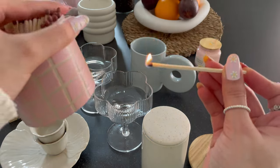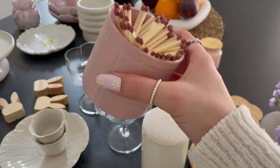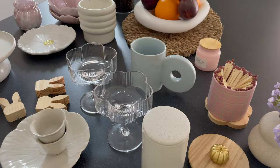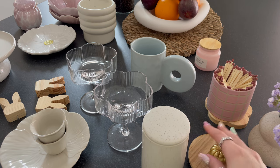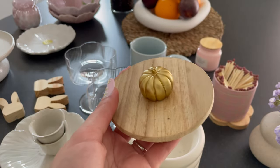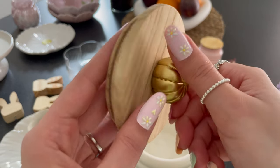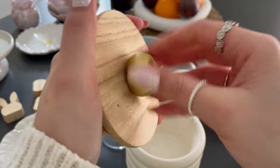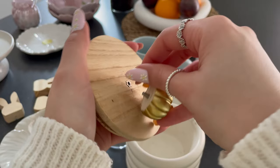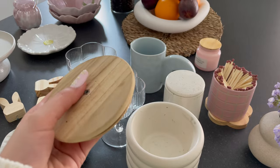See? So I think that's such a good idea. And the pot is so cute, so it looks really pretty on the decor as well. And lastly, the other thing that I do, this lid used to be from an autumn candle from Sand and Fog. And they're actually screwed on. Let me just, so you unscrew them like that. And now you have that hole.